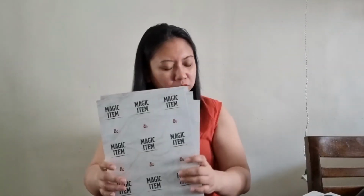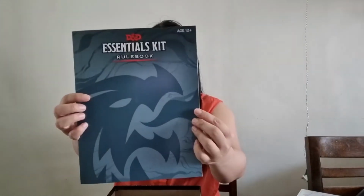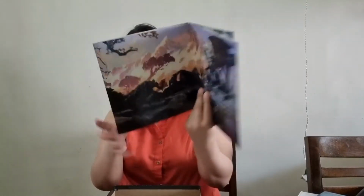Yay! Oh, and then this is like a quest that players need to do. These are quest cards. Oh, these are so cool. Magic items, more magic items. They get a lot of magic items. And then there's a rulebook. Yes. Nighttime reading. Here we go.